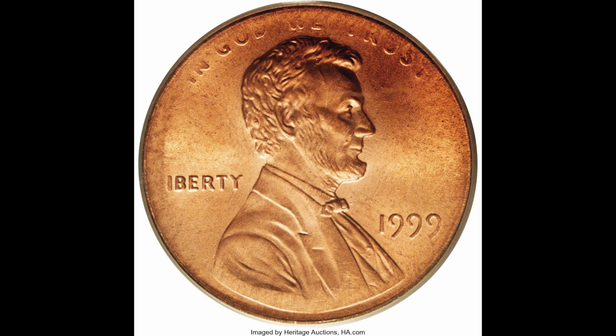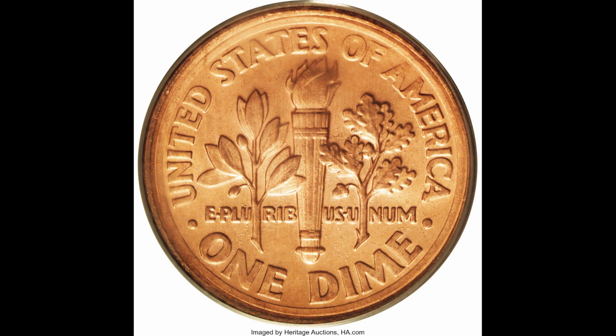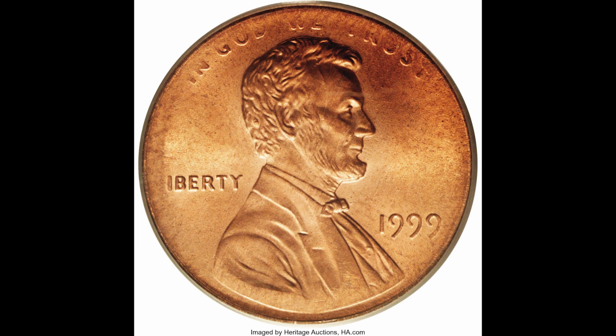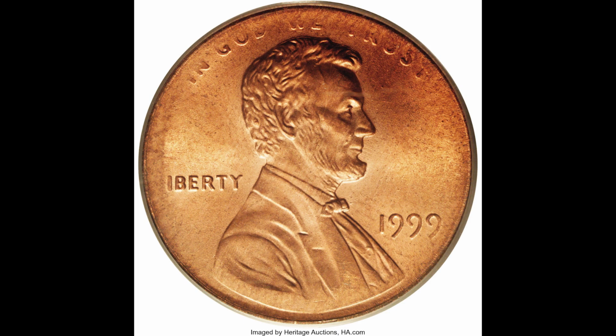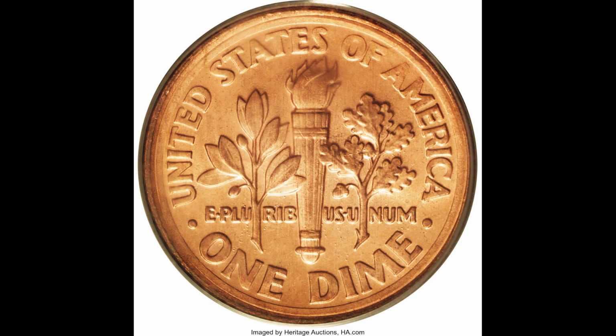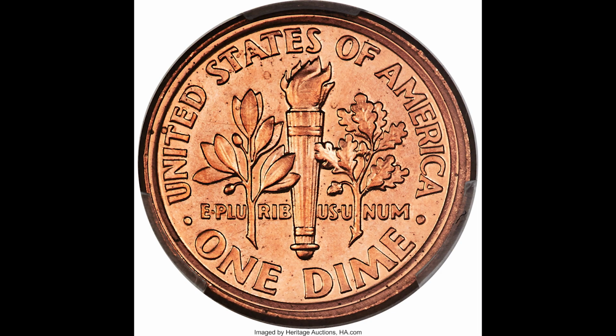Here's a 1999 1-cent Lincoln cent obverse die muled with a Roosevelt dime reverse on a Lincoln cent planchet graded by PCGS a mint-state 66 red. So essentially you're going to know what's happening here right when I flip the coin over. You can see that the back is a dime and the front is a normal Lincoln cent, and this is just absurd. This is phenomenal. Absolutely crazy. So if you have a penny where the front looks like a penny and the back looks like a dime, this is going to be worth a lot of money, guys. Keep an eye out for this. Make sure you bring it to someone trustworthy that you can sell it to, that's not going to scam you, that's not going to rip you off. This coin sold for $138,000 for this penny.